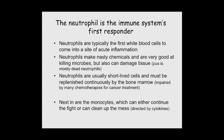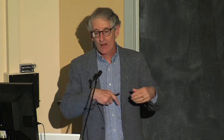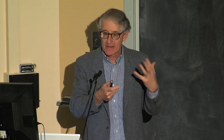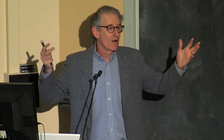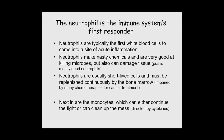So what controls whether the monocyte is going to fight or going to clean up? Cytokines, okay? So whatever cytokines are getting made when the monocyte gets in there, if we've already gotten rid of the infection, the cytokines shift over and we get the ones that promote wound healing. If the bacteria are still multiplying, we haven't gotten them all yet, then the cytokines getting produced by the other cells in the tissue are going to be the ones to tell the monocyte to keep fighting. So the monocyte comes in, it's sort of, what's going on, guys? Tell me what to do. And it can respond to cytokines to do what we want it to do.